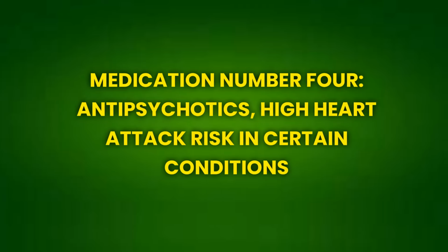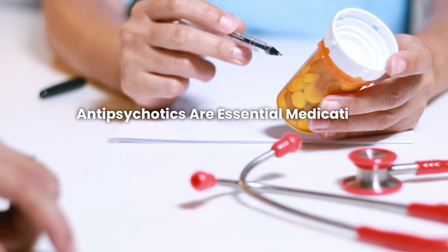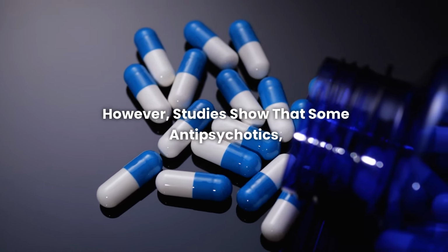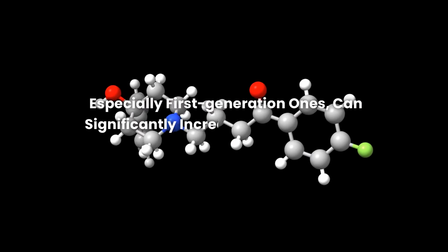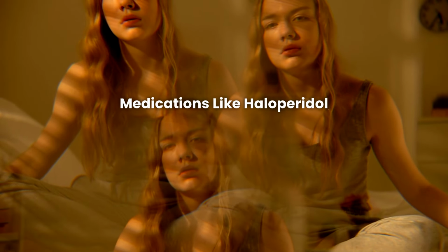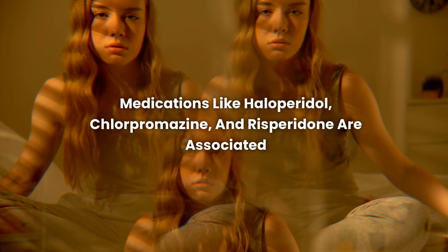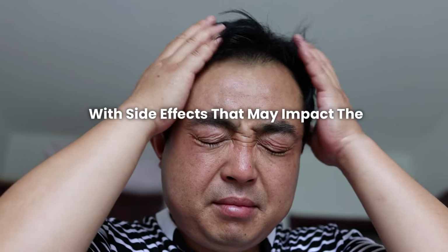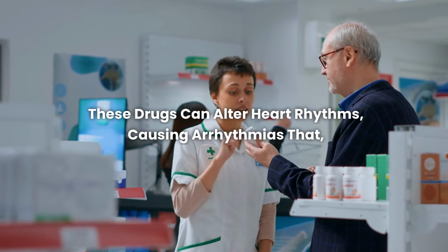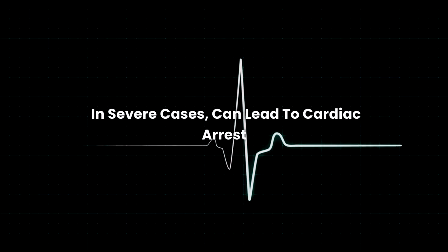Medication number 4. Antipsychotics, high heart attack risk in certain conditions. Antipsychotics are essential medications in treating severe mental illnesses like schizophrenia, bipolar disorder, and psychotic disorders. However, studies show that some antipsychotics, especially first-generation ones, can significantly increase the risk of heart problems, including heart attacks. Medications like haloperidol, chlorpromazine, and risperidone are associated with side effects that may impact the cardiovascular system. These drugs can alter heart rhythms, causing arrhythmias that, in severe cases, can lead to cardiac arrest.